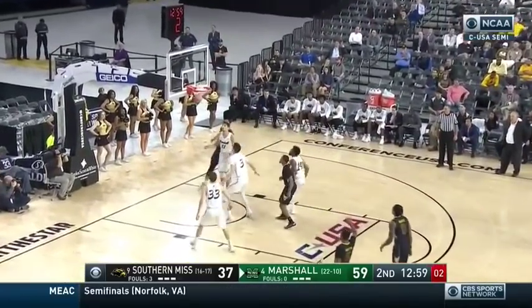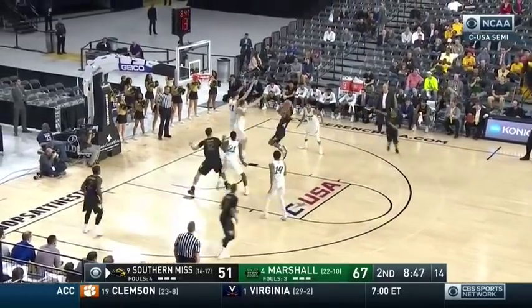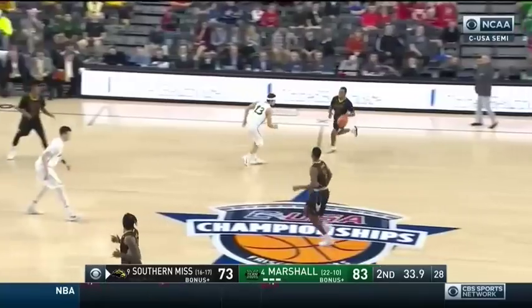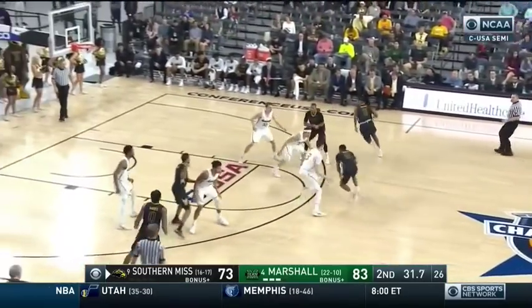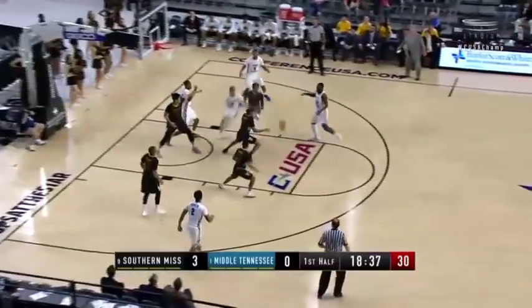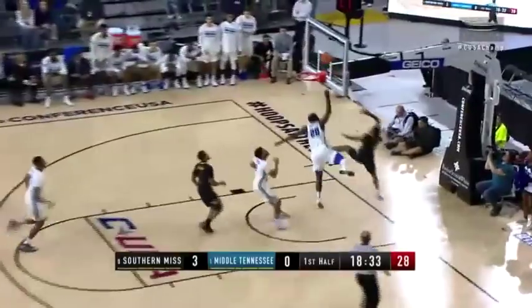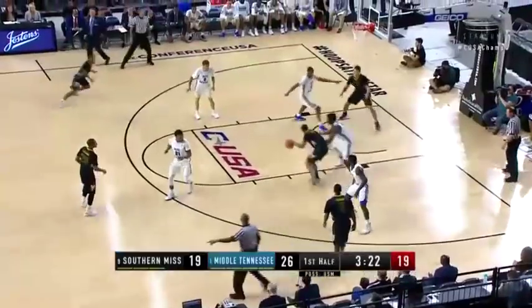Three to shoot. Griffin. Griffin, nice handle. 31st straight made free throw. Back to a double-digit game. On the way, no. Into the hands of Southern Miss. Here comes Griffin to the hole. Count the back.